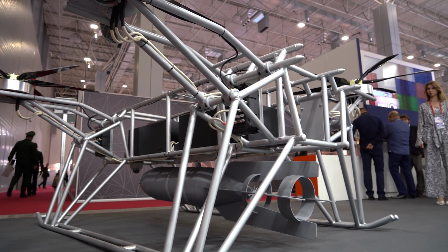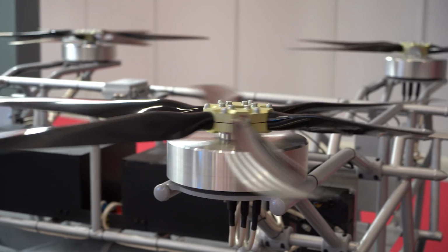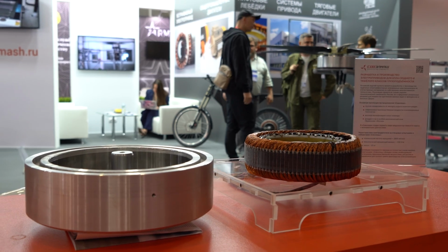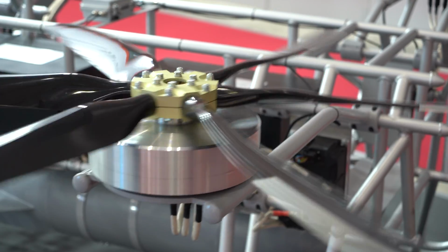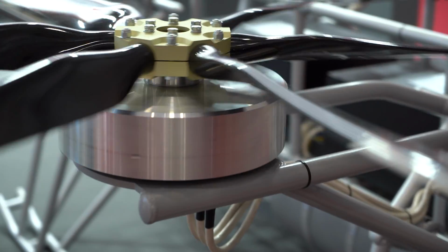Among other exhibits, the Sovelmash stand featured general industrial motors, traction electric motor, an electric motor with a water-cooled jacket, angle grinder as well as its drive, stator and rotor, an electric bicycle with an induction motor wheel.